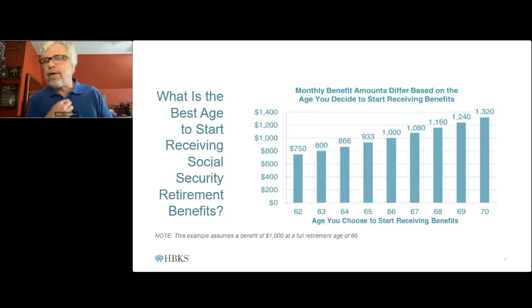It's quite frankly the most common question that I would get asked as a Social Security representative. When do I start my Social Security? What month do I start it? Do I start it at 62? To age 70. If you take it at age 62, you're going to get 75% of your full amount.